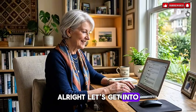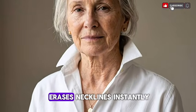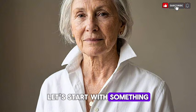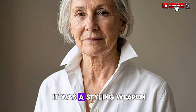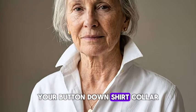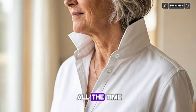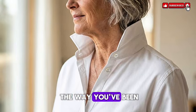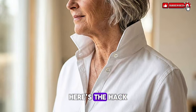Alright, let's get into these 7 neckline hacks, starting with number 1. Hack number 1. The collar flip that erases necklines instantly. Alright ladies, let's start with something that's been sitting in your closet this whole time, and you had no idea it was a styling weapon. Your button-down shirt collar. Now I know what you're thinking. I wear button-downs all the time. But here's the thing, the way you've been wearing it and the way I'm about to show you are two very different things. Here's the hack.